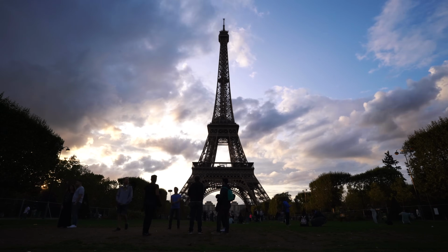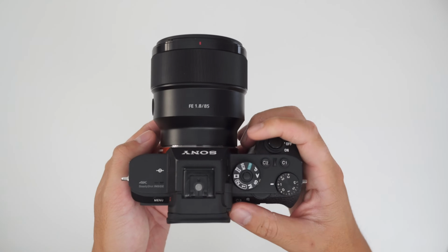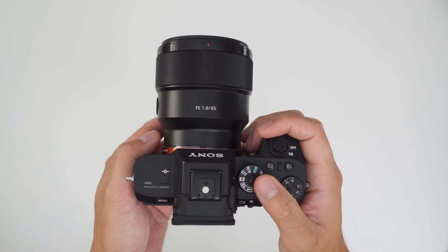During my time in Europe, this was my favorite setup to do street photography with for all the reasons that I mentioned earlier, plus the fact that this thing is so small and so travel friendly, and it's a third of the cost of the 85 G Master, and I've sold that thing and have not looked back since. So if you're looking for an 85 or the perfect portrait lens, the 85 1.8 is a no-brainer. I can highly recommend it.